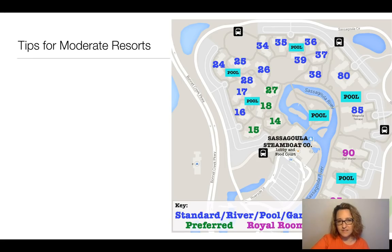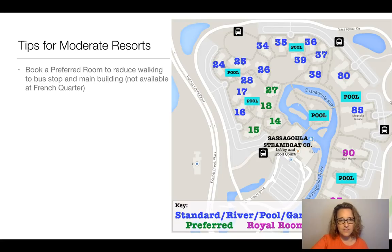So I want to talk about some general tips for moderate resorts. First, I would highly suggest booking a preferred room to reduce walking to the bus stop and to the main amenities. That option is not available at French Quarter because it's small and they don't have that option there. But if you're going to stay at one of the bigger resorts, I highly recommend a preferred room.